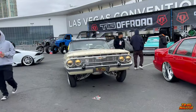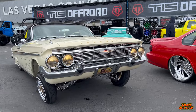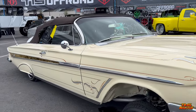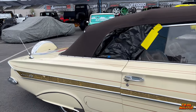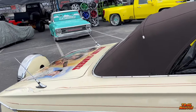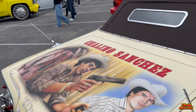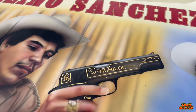As we keep going, we run into this beautiful thing. Every once in a while, these things pull up at SEMA. Just sick. Covered up the windows because it was raining a little bit. They must have a leak. But this is the Chalino Sanchez Mobile. Just sick. Look at the details.